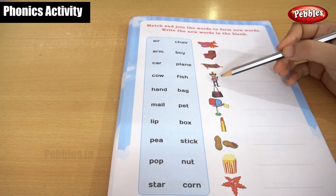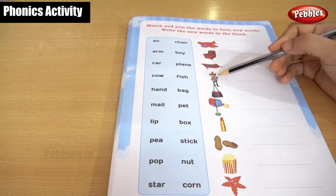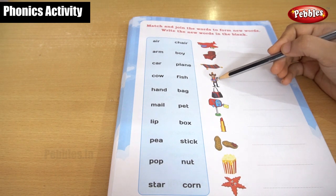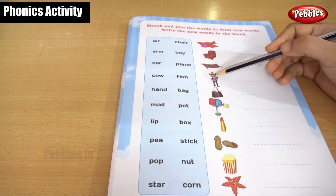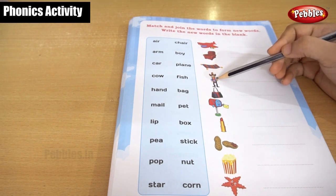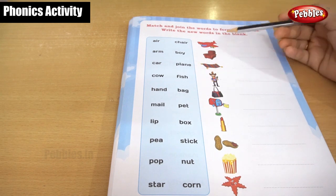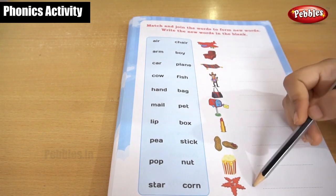Okay, let's see here. Who is he? He has a cap and he has a gun. We will say it like he has a hat. This is not a cap, this is a hat. If somebody wears a hat and has a gun, we will say cowman. Very good. Okay, now we have found the picture names.